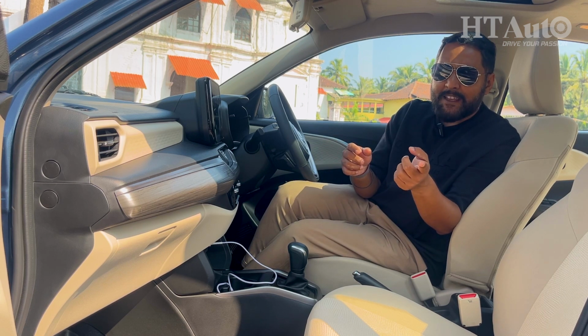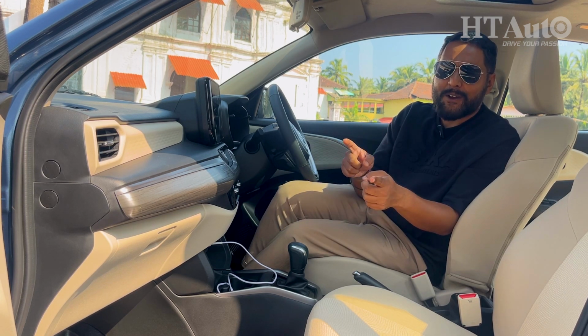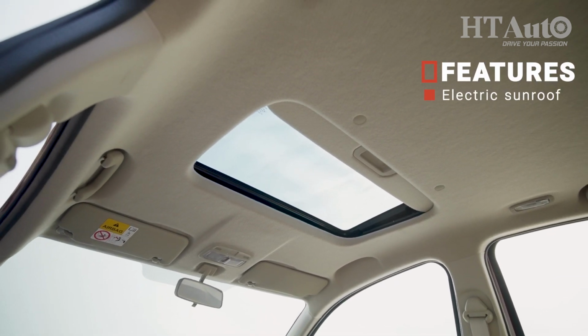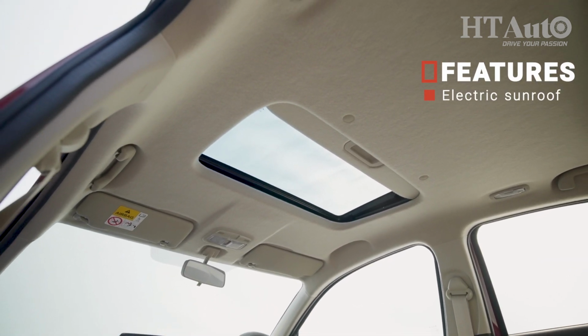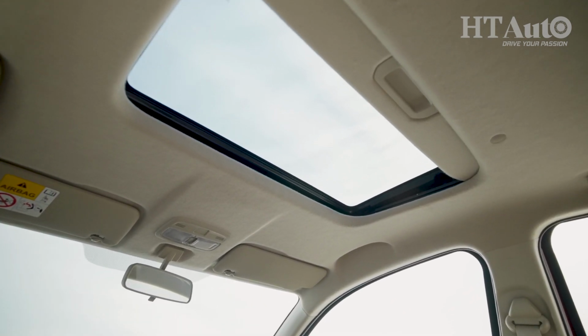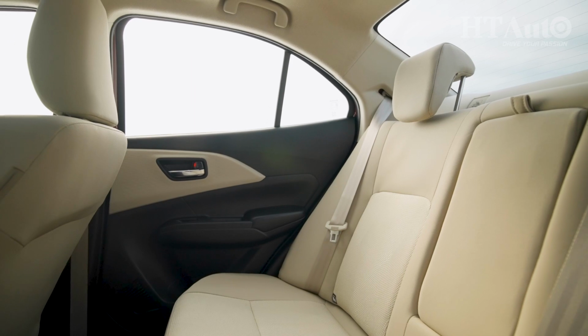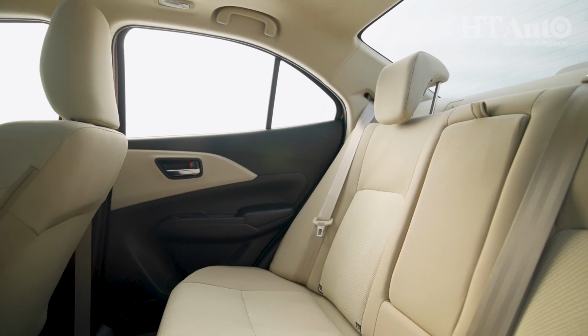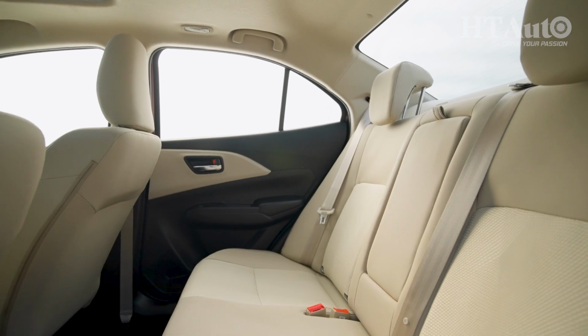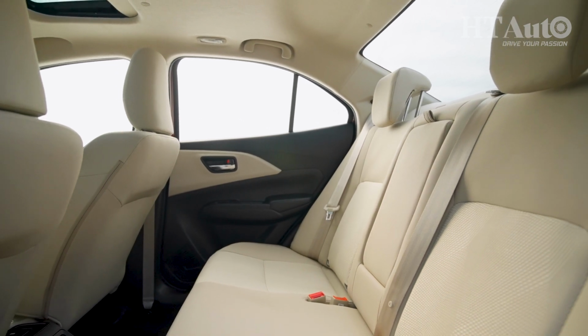Further improved by, again, for the first time ever on a Dzire, a crowd favorite, an electrically operated sunroof at the top. Now, in terms of updating the cabin of the Dzire, Maruti has done a good job. Space pretty much remains the same and really no complaints on that front. The Dzire has always been a fairly spacious, fairly comfortable car, even for 5 adults.